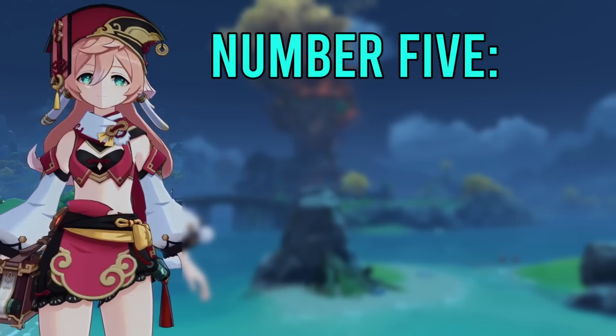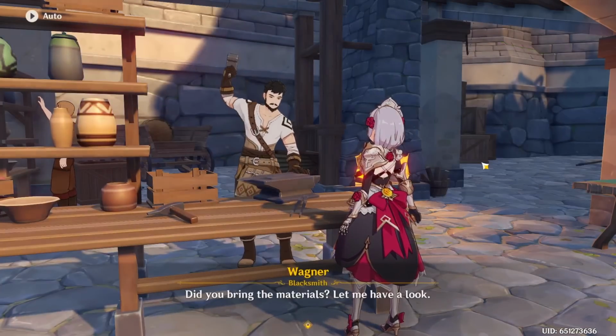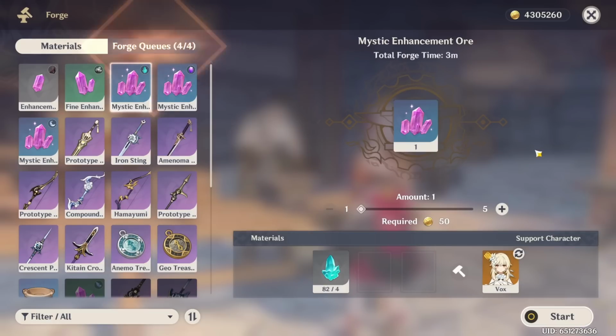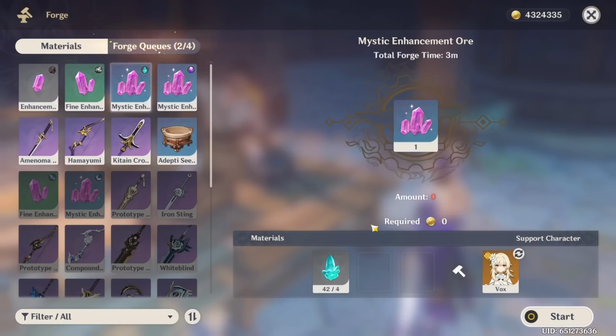Number 5. Forge your rocks. You have a limited amount of Mystic Enhancement ore that you can forge at the blacksmith every day. If you're using crystal chunks or amethyst lumps, you can only queue up a full stack 6 times for a total of 30 Mystic Enhancement ores per day. So if you really want to level up those weapons, I suggest you start hitting this daily cap now.